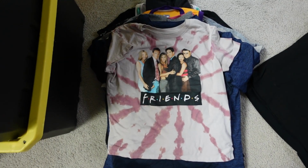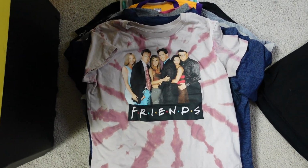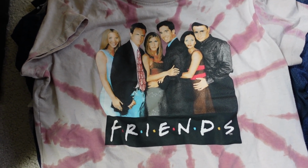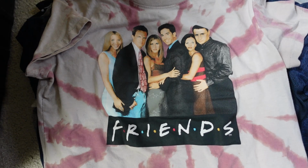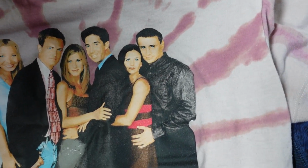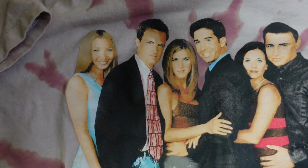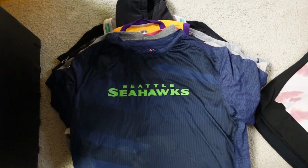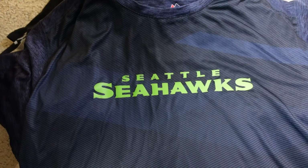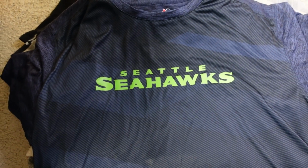Up next is the classic Friends on a tie-dye t-shirt. You got the Friends graphic, you got the whole gang, all 6 of them there. Rest in peace to Matt LeBlanc, just passed away. Correction, not Matt LeBlanc, he's the one that I looked at, but Matthew Perry, he's the one who passed away. Whoops. Up next, we got a nice Seattle Seahawks Majestic on the Majestic label. This is a blue Seattle Seahawks graphic tee with the lime green there.